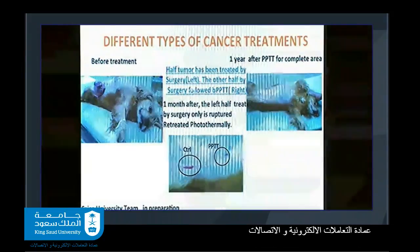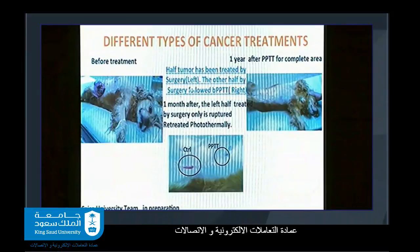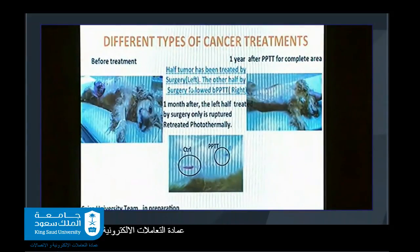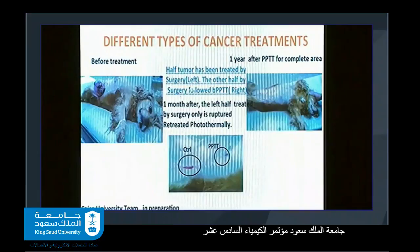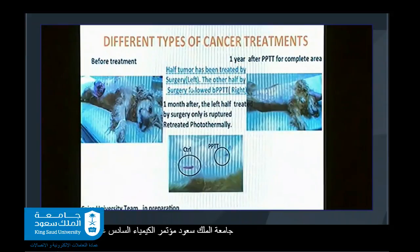So what they did: surgery first. They completely cut the lump out, throw it out, and then they photothermally sprayed the gold nanorods on the whole area there, and they exposed it to light, and that's completely cured it. More important, it did not come back. If you do surgery, a lot of the time the thing comes back. This we're trying to understand on a molecular level too, but it will be very, very interesting.